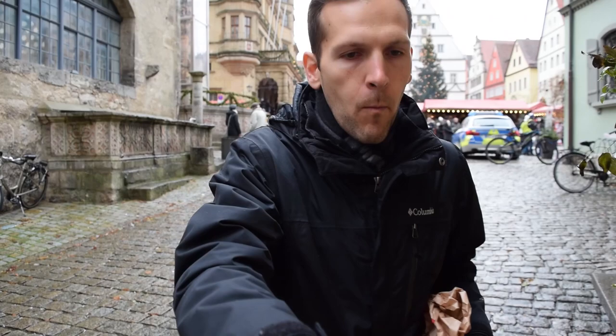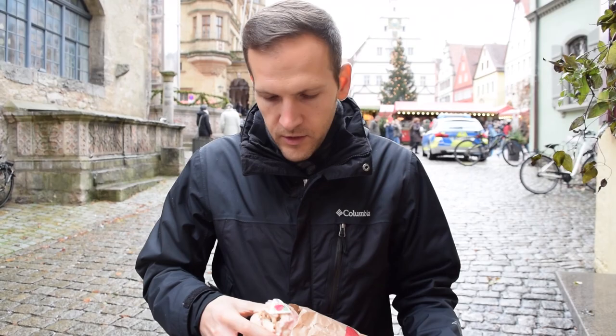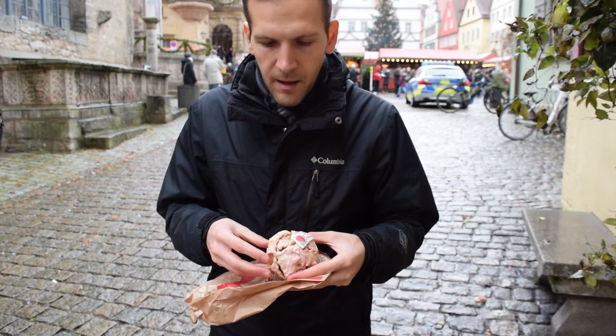Y'all, they had so many flavors in there that I was actually quite interested in. I didn't know which one to get, and I was like, just give me the strawberry because I did not want to make a decision. But I'm excited to try it. So this one's covered in an icing. Check it out. Okay, I'm trying to get a piece with some of the good icing on it.